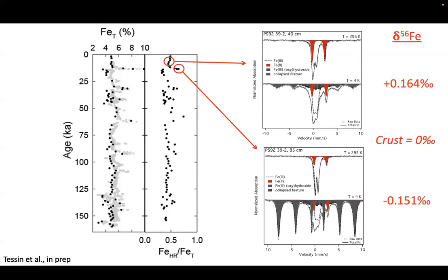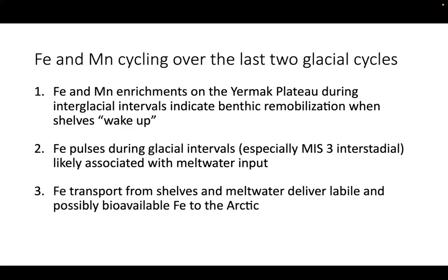And we can do isotopic work. But what I want to highlight is that it's still really difficult, even with all of these tools, to really get a sense of what that iron mineralogy is. And I think there are really good opportunities to look at these systems with magnetic minerals as an additional tool. So I just wanted to summarize that.